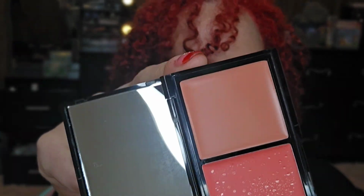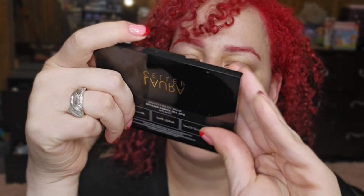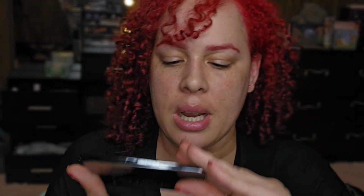And so I'm guessing you could kind of use this one as a bronzer of sorts, depending on how fair you are. This highlighter looks pretty. Actually, let me look at this. Let's try it. That's pretty good.